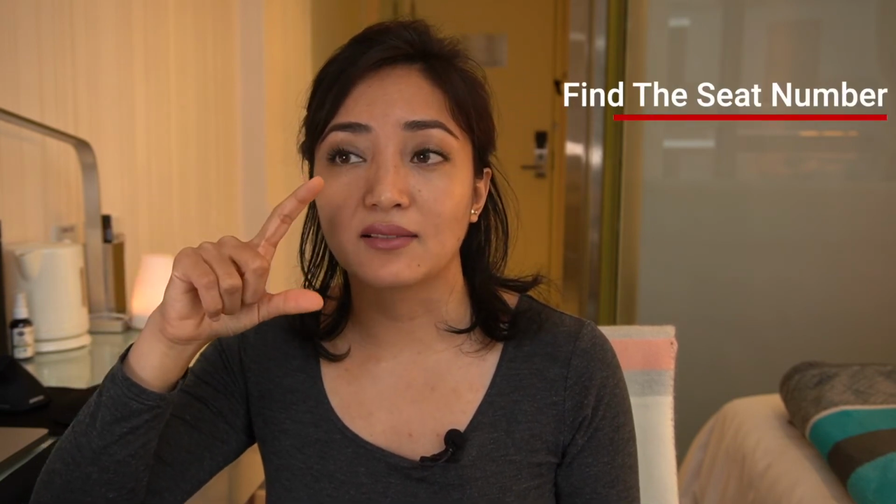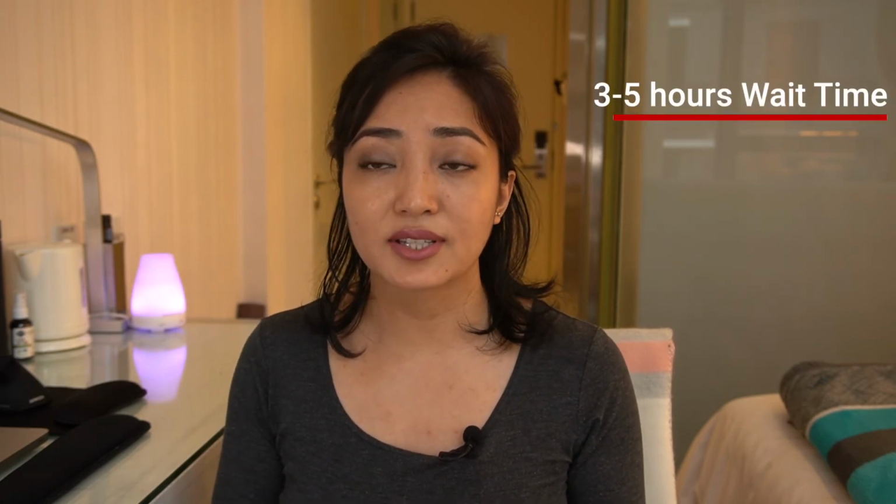But yeah, once you are done, they give you the testing and everything in a plastic bag, and you take it to another area. They take that away from you, and that's when it's going to be a waiting time. When they take the nasal testing, they will give you a designated seat number, and you have to go find that seat number and sit down there waiting for your result to show up. And this waiting part takes anywhere from 3 hours to 5 hours.